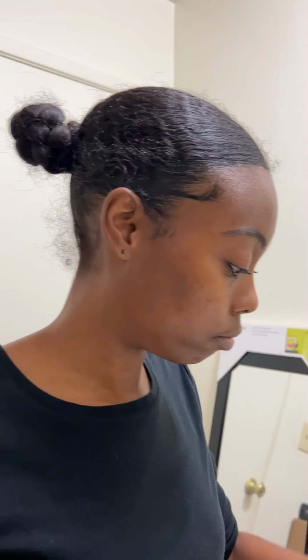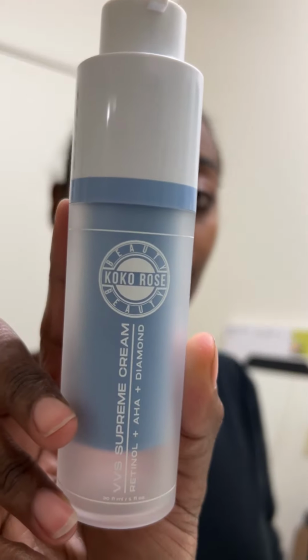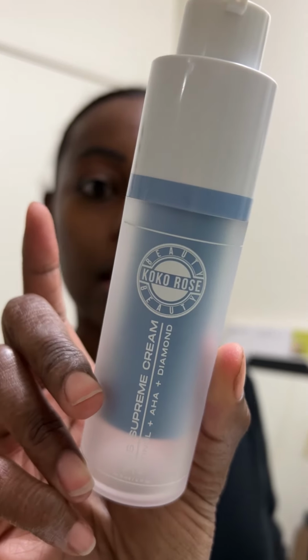I've decided I'm not gonna rinse it off. It doesn't say to rinse it off. It's coming out like a toner. In terms of how thin the liquid is, it's really coming out more like a toner. So yeah, that's that. And then we're going to follow it up with the VVS Supreme Cream. Okay. And that's about it.